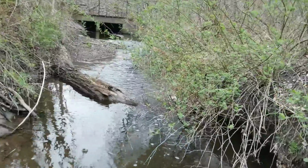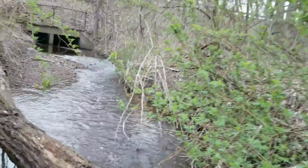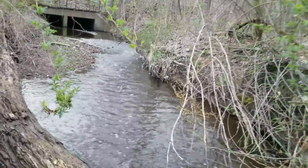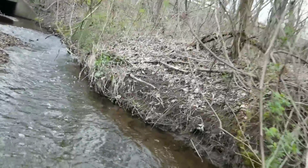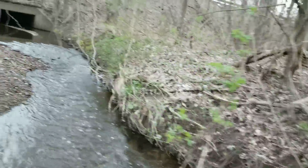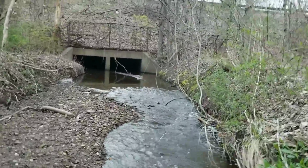Because all the ticks are going to be coming out. I haven't got one on me yet this year, but it's that time. As soon as you get a warm day, we did hit 70 once this year, even though this Friday we're supposed to get 3 inches of snow.